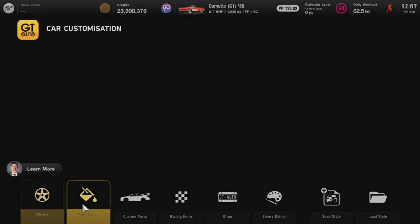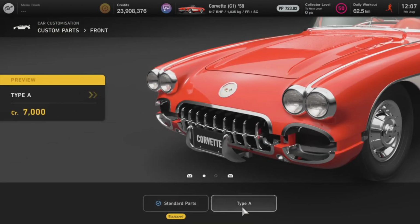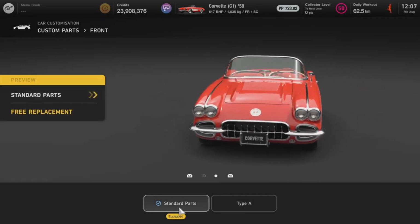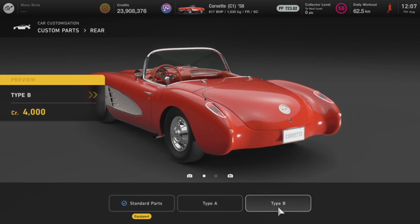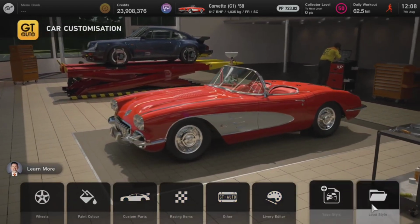Now, in GT Auto, this is where you're able to equip parts that have adjustments to your downforce level. And if we look at the parts that we're able to add, it's you removing the front chrome bumper, which if you do is a bit criminal. And then if we go to the rear, we see we're able to remove the rear bumper or the rear trim on the boot lid.